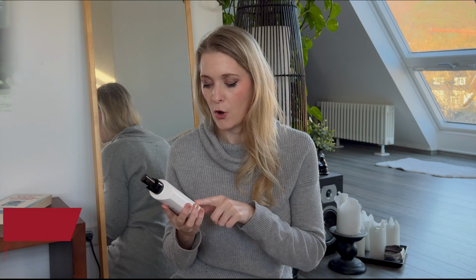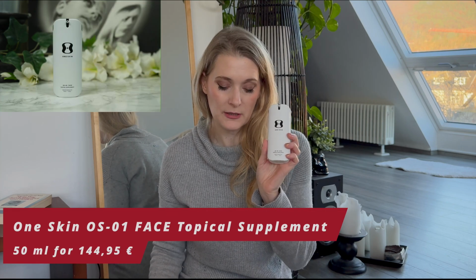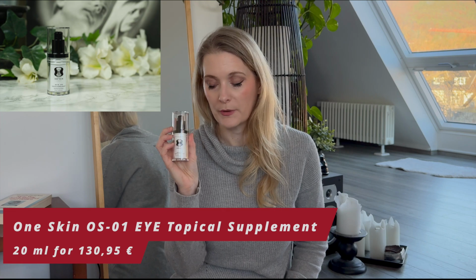And they built 3 lines, the OS01 body, OS01 eye, and OS01 face, out of which I have 3, and they don't call their stuff eye cream, but topical supplement. In the face line, there is a cleanser, moisturizer, and an SPF. In the eye line, there's just the eye cream, and in the body line, there's a moisturizer and an SPF. And I have the OS01 body topical supplement, the OS01 face topical supplement, and the OS01 eye topical supplement.